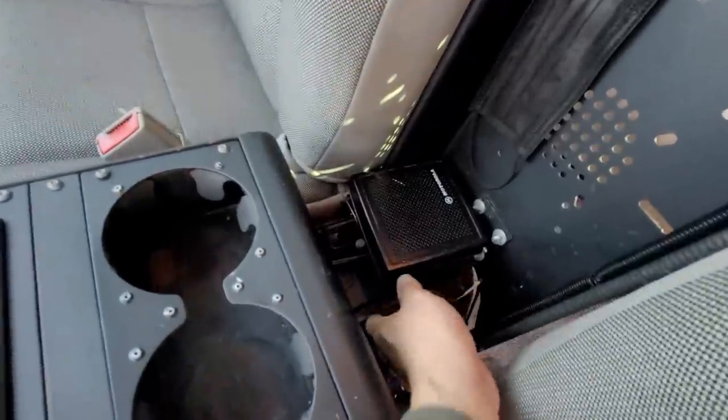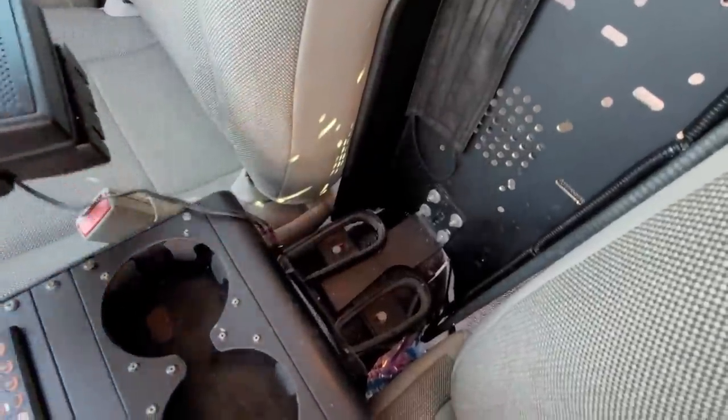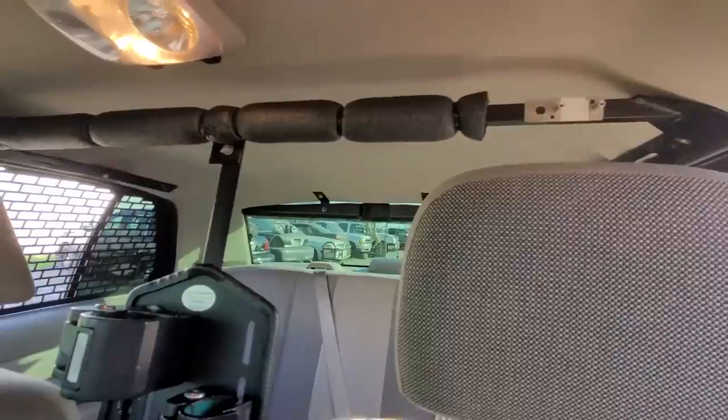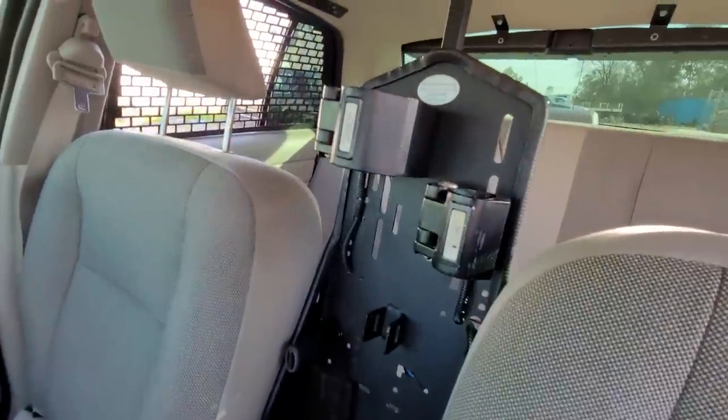We have a Motorola speaker. It's loose. We have a Santa Cruz gun lock, the freestanding version. This is freaking extra cool.